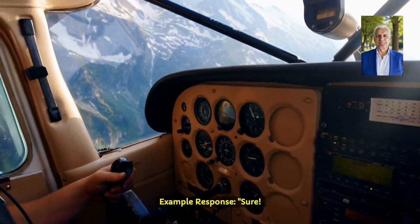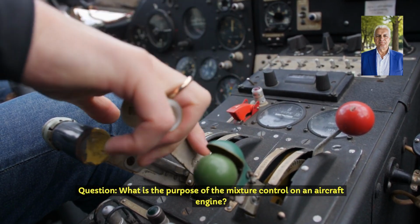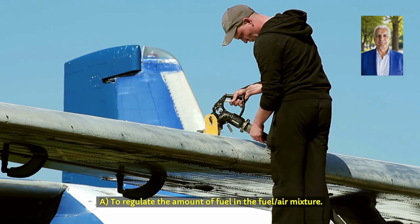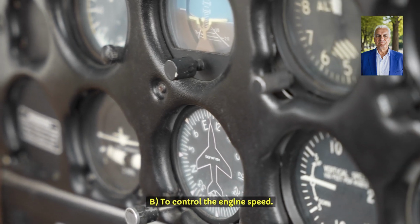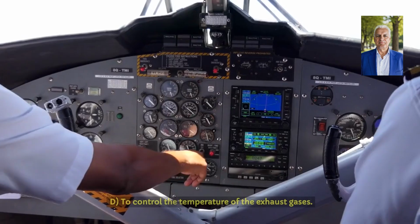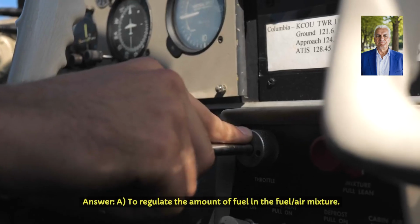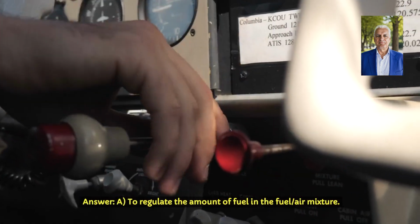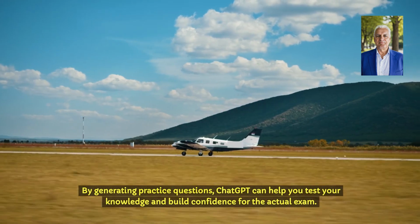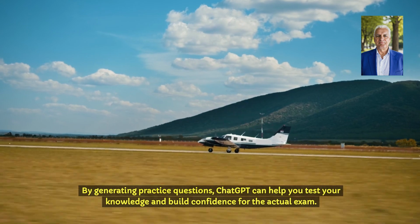Example response: sure. Question: what is the purpose of the mixture control on the aircraft engine? A. To regulate the amount of fuel in the fuel-air mixture. B. To control the engine speed. C. To regulate the oil pressure. D. To control the temperature of the exhaust gases. Answer: A. To regulate the amount of fuel in the fuel-air mixture. By generating practice questions, ChatGPT can help you test your knowledge and build confidence for the actual exam.